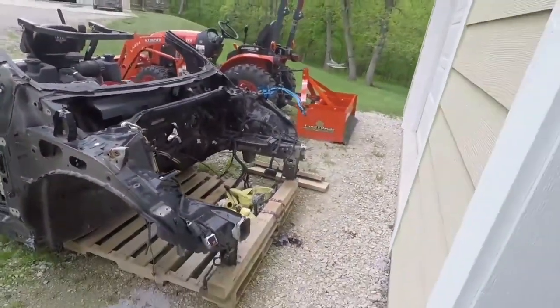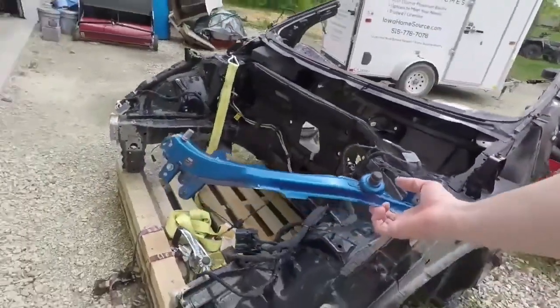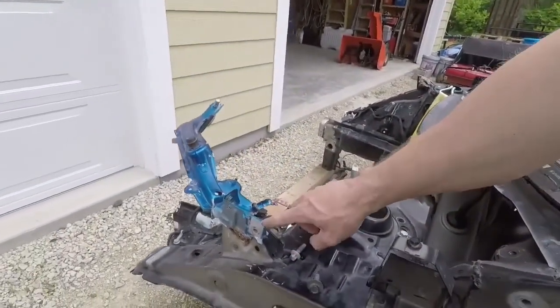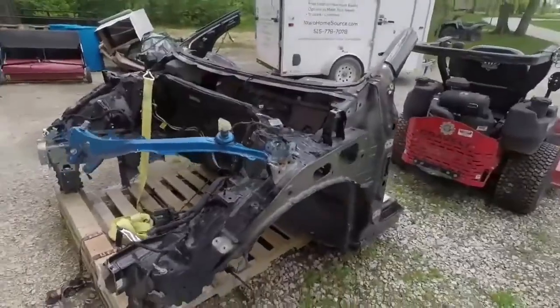So when I cut everything off, I took the one off the original car, and I was just practicing some of my tack welds on this super thin sheet metal, especially where I had to grind. Those spot welds just became so thin, so I was playing with that. That's why that's kind of halfway tacked on there.